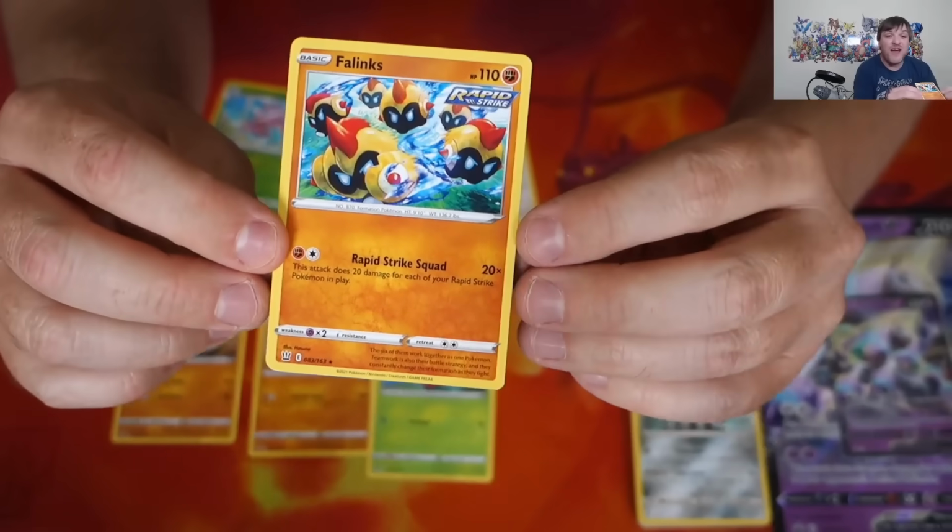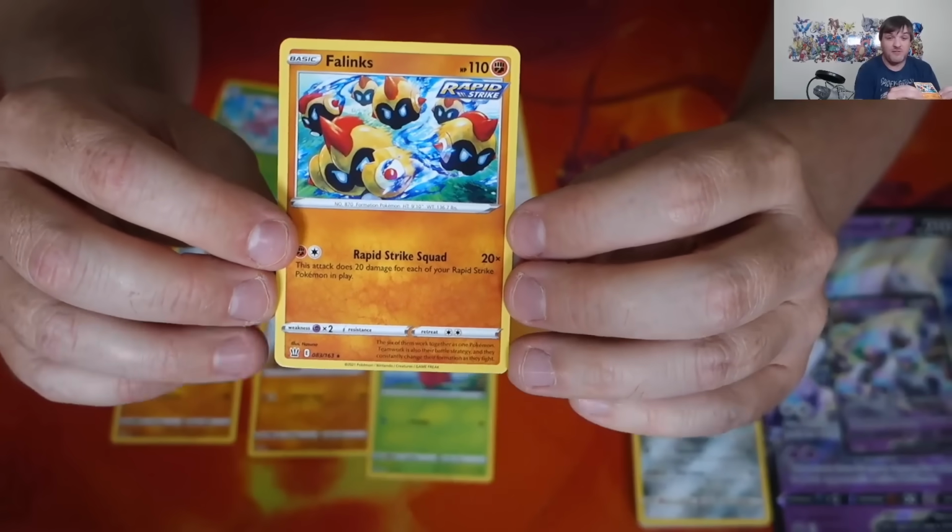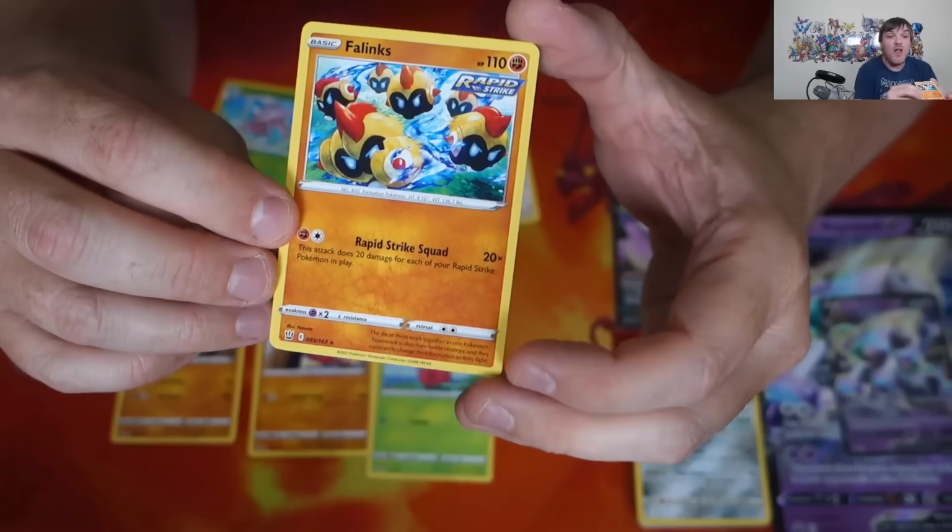Ooh, I do like Falinks. Now, it's not a good card. It's not a money card. It's one I could have picked up for like 50p probably online. But I do like it as a card.